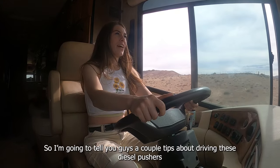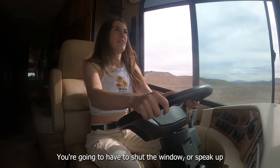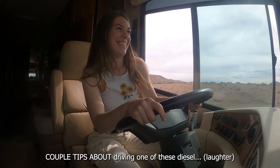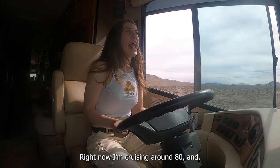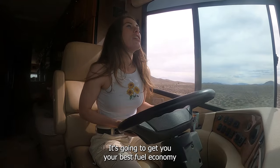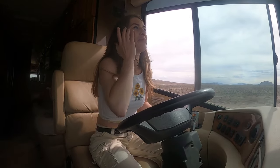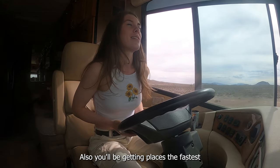Okay, so I'm gonna tell you guys a couple of tips about driving one of these diesel pushers. You're gonna have to shut the window or speak up. Right now, I'm cruising around 80, and that's where you're gonna want to keep it. It's gonna get you your best fuel economy, as long as you're not the person paying for the fuel. And then also, you'll be getting places the fastest. Right.